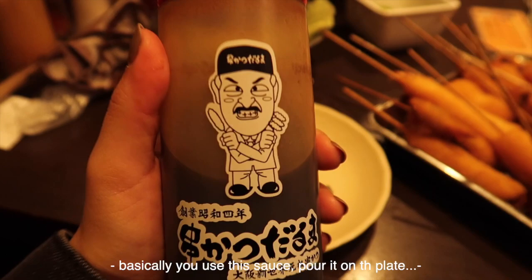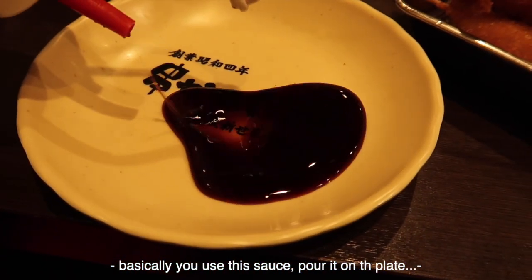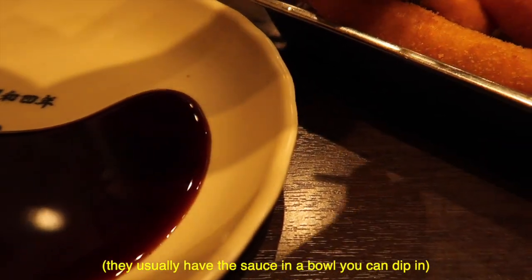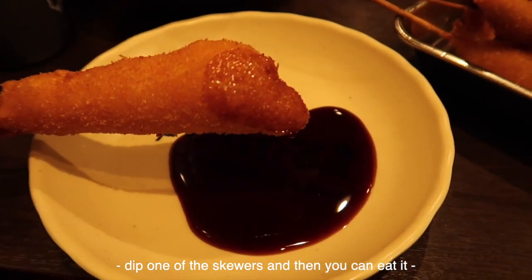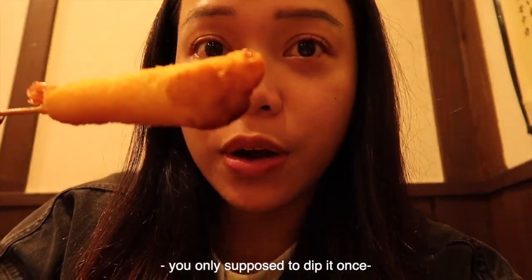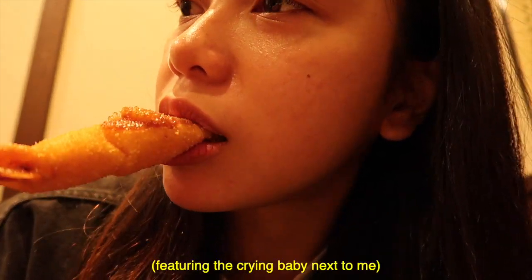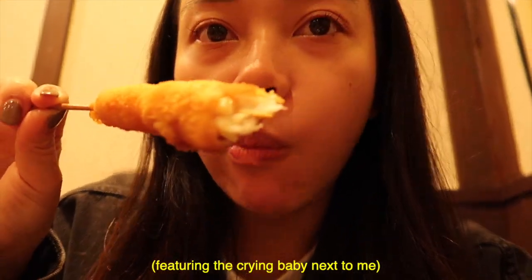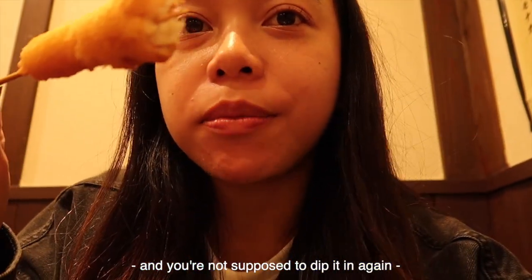So basically, you use this sauce. Put it over here. And then you take one of the fritters, dip it here, and then you can eat it. You're only supposed to dip it in the sauce once, then bite it. Then you're not supposed to dip it in again.